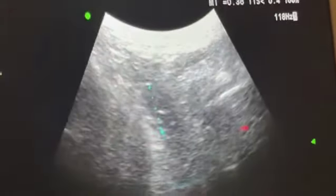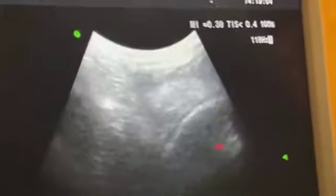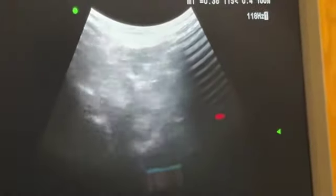Wow, 7 millimeters. That's her fluid, right there. She needs more joint fluid than that, so now we're going to put our stem cells in there. Hopefully that'll stimulate that too.